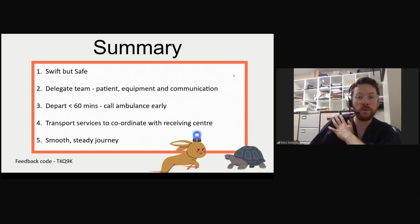Summary then, we're aiming for swift but safe transfers, and that is all down to your organization before you need to leave. You might need to split your team up, so somebody's sorting out your patient, somebody's away gathering up all the equipment, getting everything sorted so that there's no delays once your patient is stable, and somebody's taken on ownership of all of the communication that needs to be happening. That includes an early call to ambulance dispatch to make sure that they are standing at the end of your bed waiting and that there's no delays to your departure.